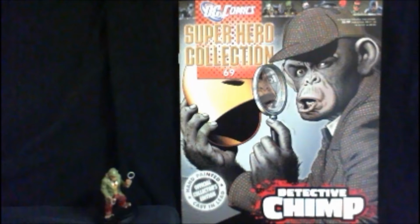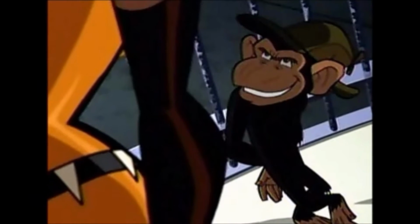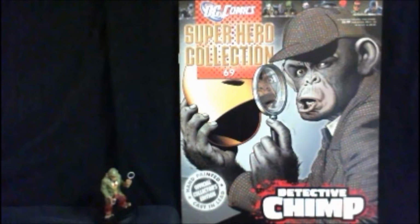If you are aware of this character, it's probably from the animated series Batman: The Brave and the Bold that was on Cartoon Network for a few seasons, where he made, I believe, a couple of appearances. But other than that, he hasn't really strayed outside of the comic book world. And even there, he's, I think, considered pretty obscure, having only appeared in a few different comics.